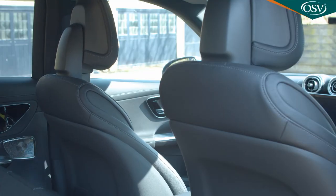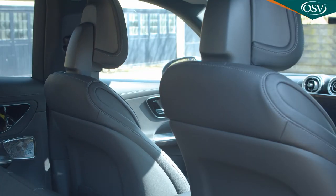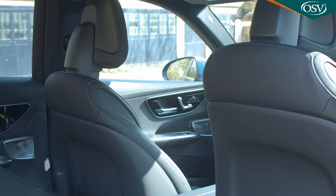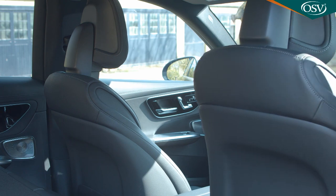Finally, here's a really nice little touch. When you retract the rear backrests, the front seats automatically move forward out of the way of it, then automatically return backwards when you erect the backrest again. The car's full of neat little features like that.